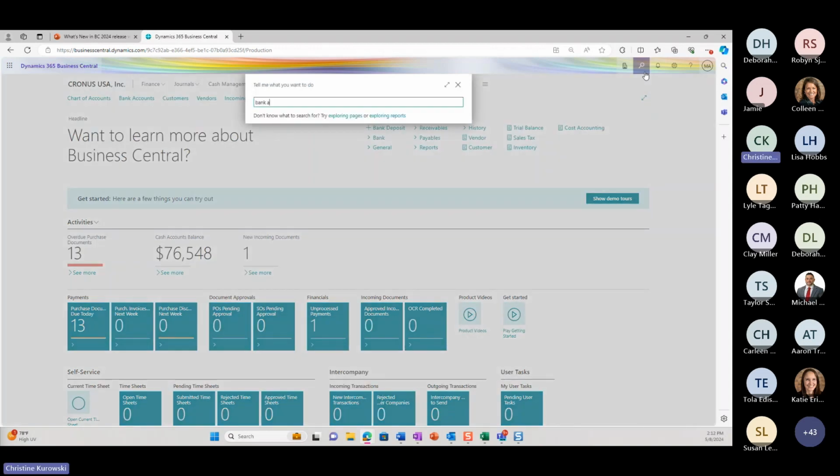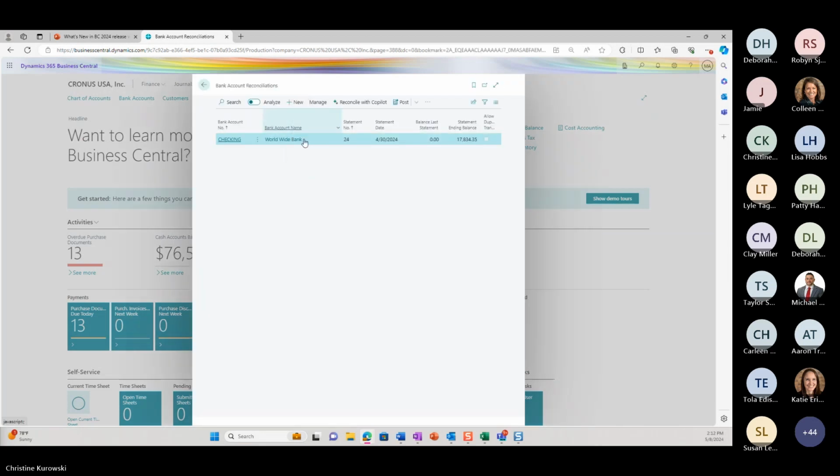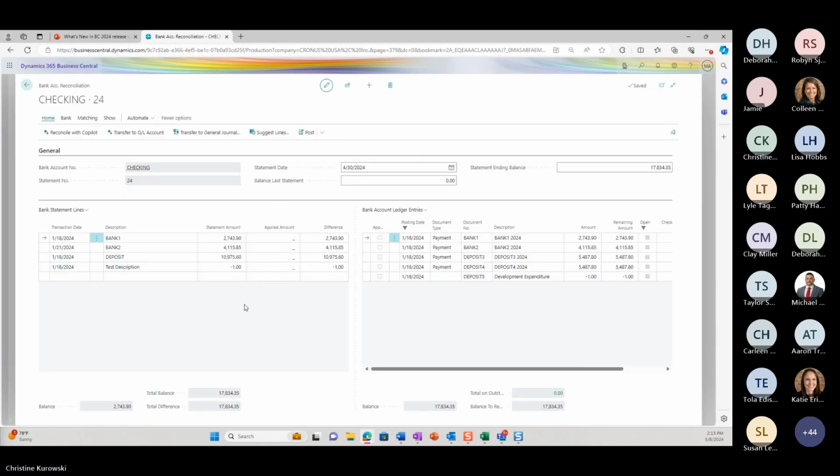I'm just going to go to my bank reconciliation page. You can see I've got one here for my checking account. Let's open it up. I filled out my header information, so I've got my statement date and my statement ending balance. On the left-hand side, I've got my bank statement lines that I've imported from my bank statement, or maybe copied and pasted in here. There's a couple ways that you can get this populated. On the right-hand side, we're seeing our bank ledger entries that are still open.